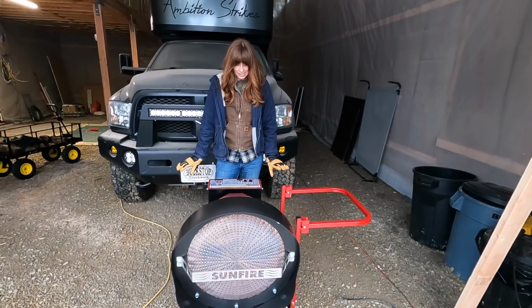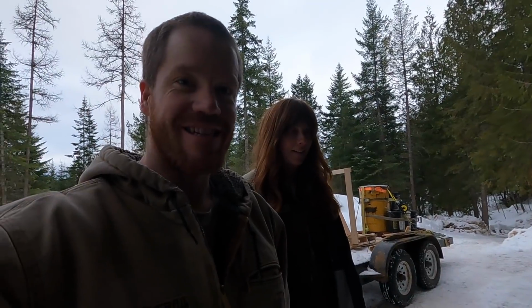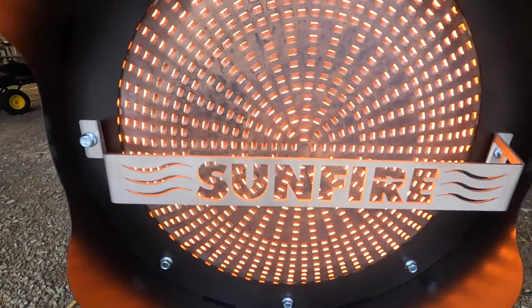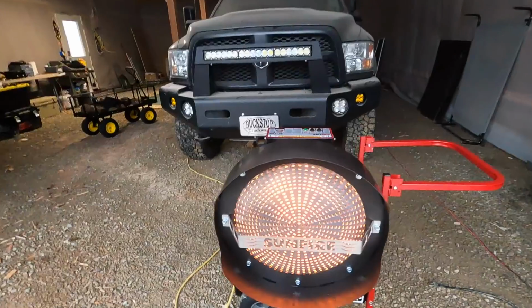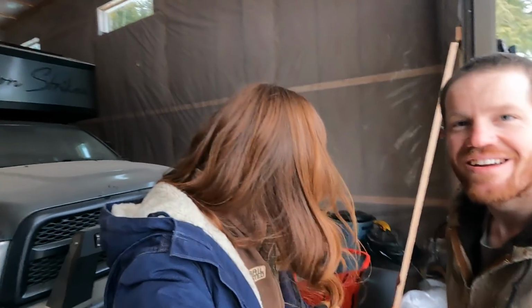Wait 15 seconds. Green light. Woo! It's making noises. Now it's going ticky, ticky, ticky, so I think that's the fuel pump. That scared me. There's some serious fire inside there. This thing is putting out so much heat that we actually can't stand next to it.